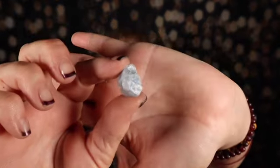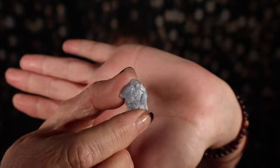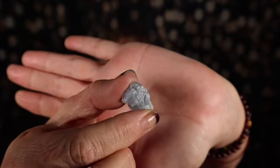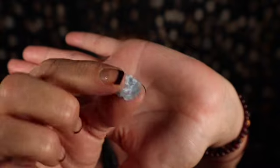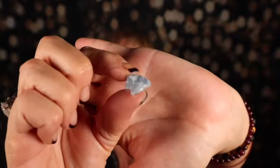And then this would be the blue. Blue calcite has many healing properties and is associated with the stimulation of your metabolism and strengthening your immune system. It can also be known to bring stability to an irregular heart rhythm and reduce blood pressure.